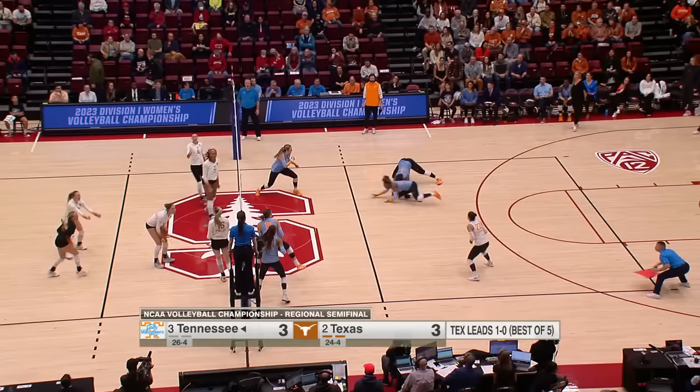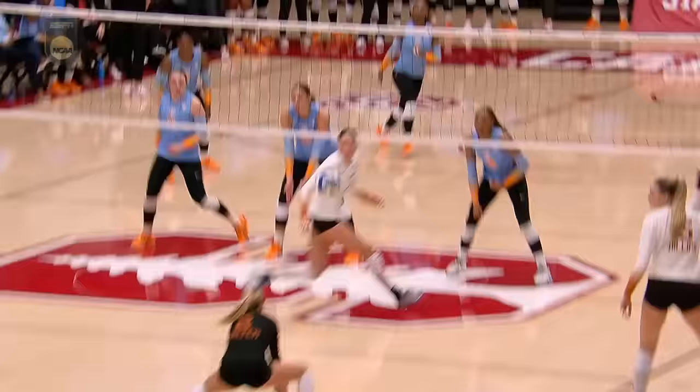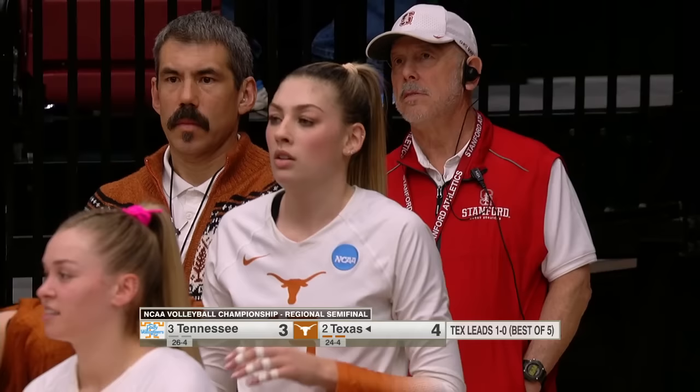Quick offense for the Longhorns, and Texas goes back in front by one. Molly Phillips with the kill. For Phillips, make it three kills now on five swings without an error. And this is a player who has been dominant for Texas in postseason. Last year, she was a player to reckon with, and she can certainly be an X factor for the Longhorns.